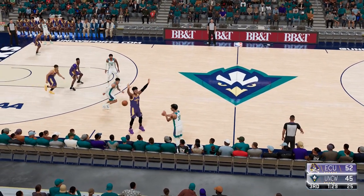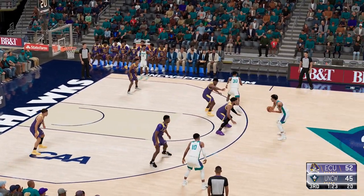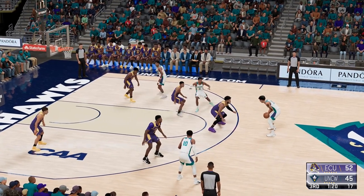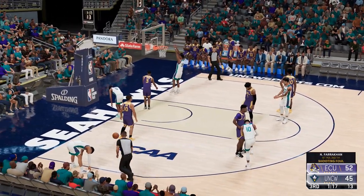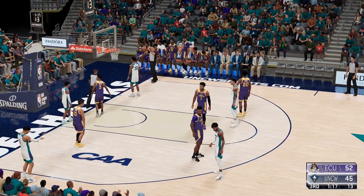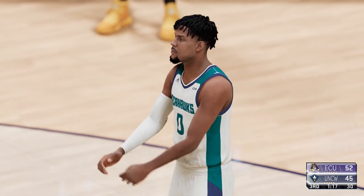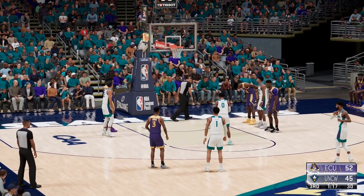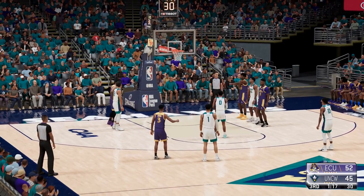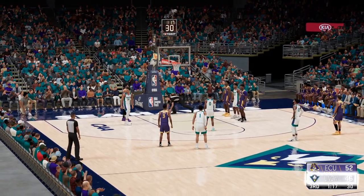Inbounding the ball is John Bowen as he kicks it out to Jalen Sims. Here's Gadsden. Shoots. And Noah Farrakhan is going to get called for the foul. That's his first. Here's Ty Gadsden at the line for the UNCW Seahawks, the senior. And Ty Gadsden is going to knock down that first free throw.